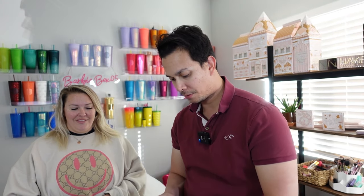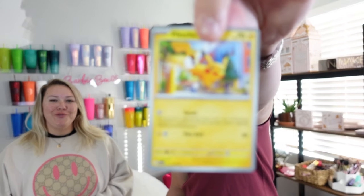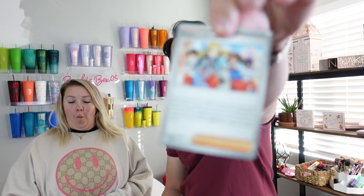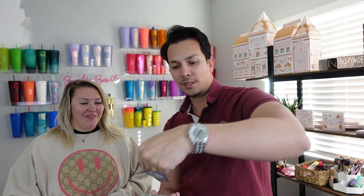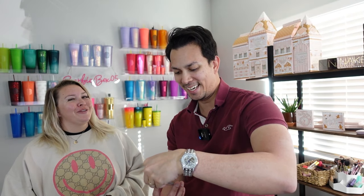One to the front. All right, we have Psychic Energy. Pikachu! Oh, I choose you! That's cute. Paldean Student. Fido, or Fido. I think it's Fido, actually. That one's cute, too. Why have they gotten super cute over the years? They really have. We got Haunter.